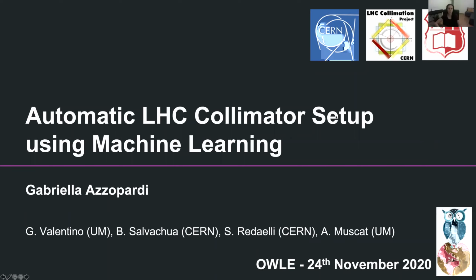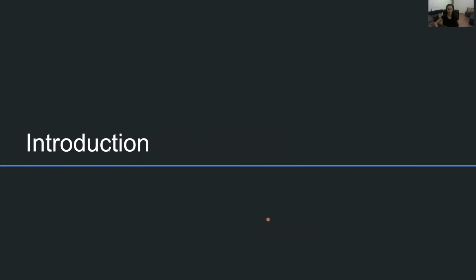Right, so as Andrea said, I will present my work on automating the collimator alignment using machine learning. This was the topic of my PhD, so it wouldn't have been possible without the supervision and guidance of Gianluca, Belen, Stefano, and Adrian. Okay, so I'll start with an introduction.